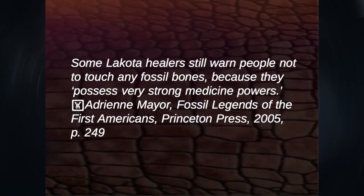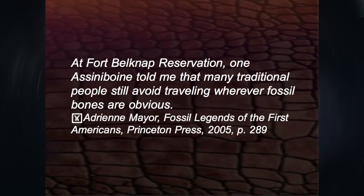She found it, she says, some Lakota healers still warn people not to touch any fossil bones because they possess very strong medicine powers. How could the American Indians be avid fossil hunters when their pagan religions instructed them not to touch the fossils? She says, at Fort Belknap Reservation, one Assiniboine told me that many traditional people still avoid traveling wherever fossil bones are obvious. So not only do they not touch them, they actually go out of their way to stay away from them.